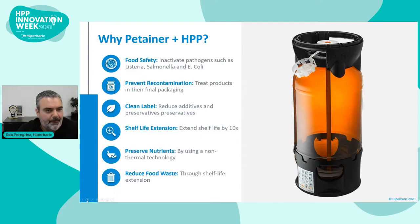Okay, so why Petainer and high pressure technology made sense to explore into this category? Because by using Petainer kegs, we can also use the advantages of food safety, because we can inactivate pathogens such as Listeria, Salmonella, and E. coli. We can also prevent recontamination, because once the juice is inside the keg, there's no way it can be recontaminated. We can also create clean label products, do shelf life extension, preserve nutrients, and reduce food waste.